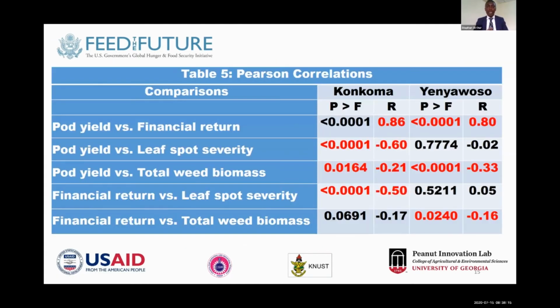For the relationships between the parameters measured, it was seen that there was a positive correlation between pod yield and financial returns, which is expected because if you have more pod yield, obviously your financial returns will be higher. Also, for pod yield and leaf spot severity, there was a negative correlation between them, especially for the Konkoma variety. And this is also true because if you don't control the leaf spot disease, obviously it will result in low yields. And a similar situation was seen for weed growth, which is also true because if weeds are not controlled in our plot, it would obviously result in reduction in pod yield.